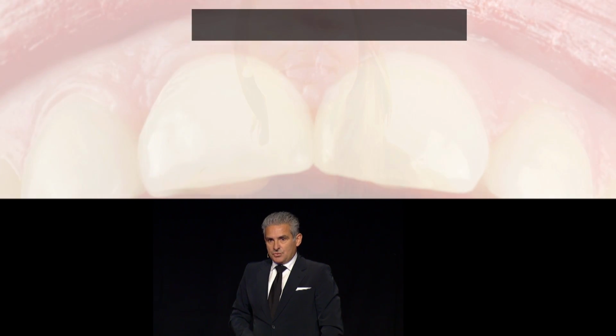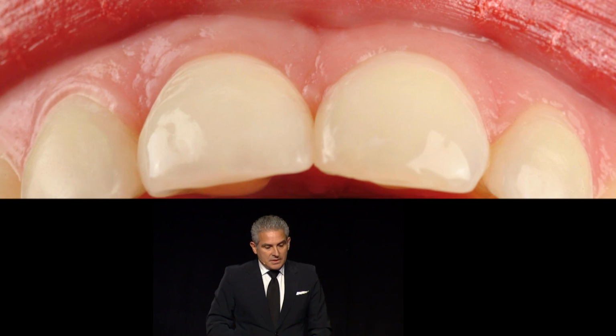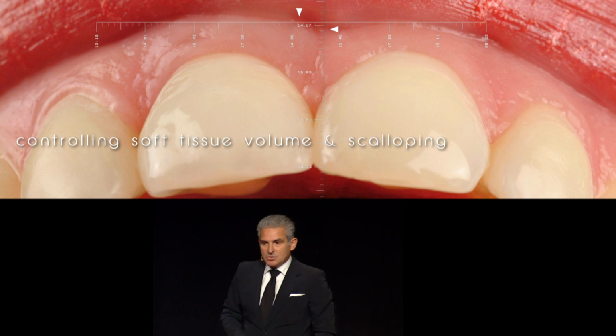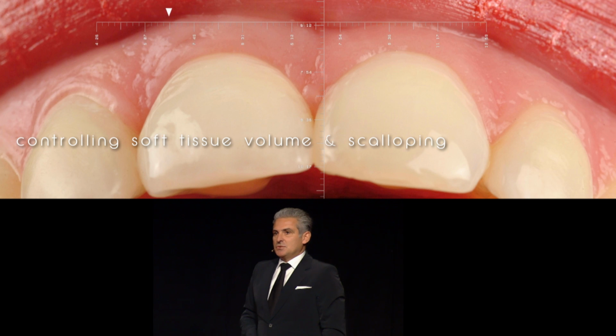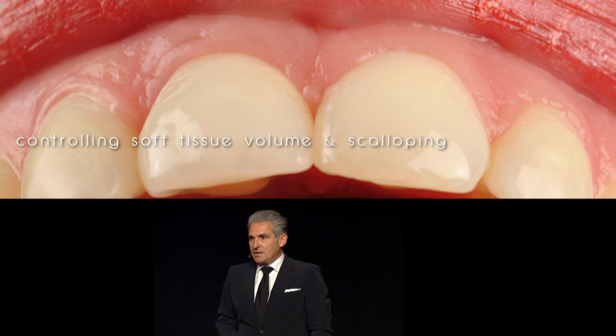I treat patients that are dentists, and they are looking for a restoration that looks like a tooth. Implant dentistry is about controlling the volumes and the scalloping of the tissue. It's a three-dimensional issue. So if you have the tissue, then the rest is a piece of cake, and you have a nice case.